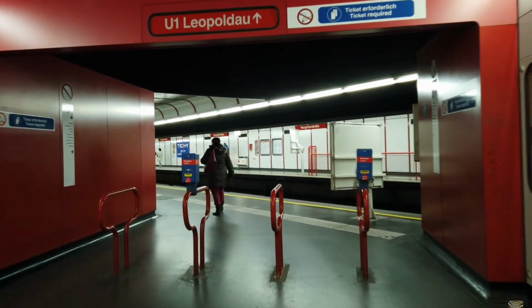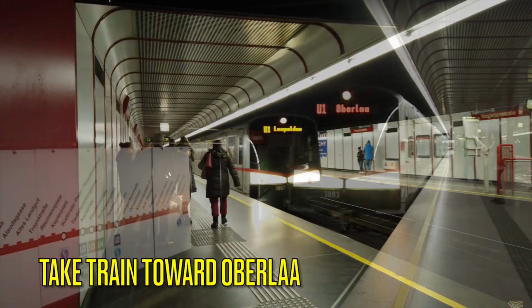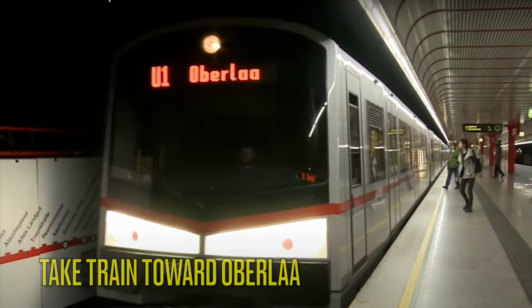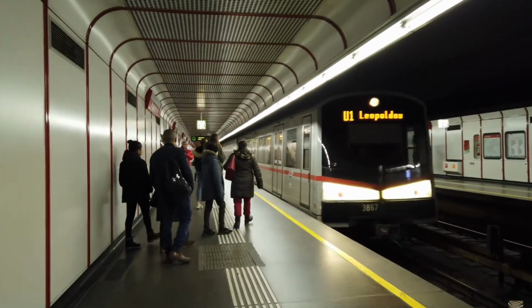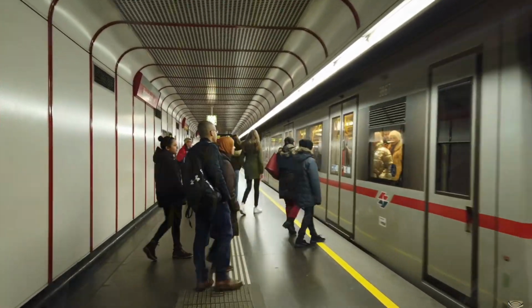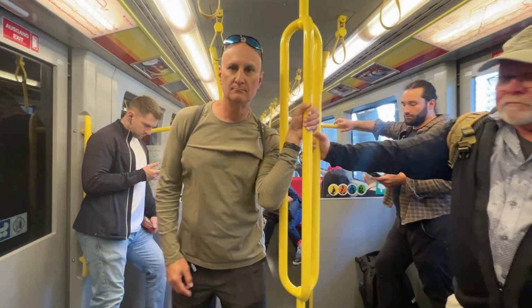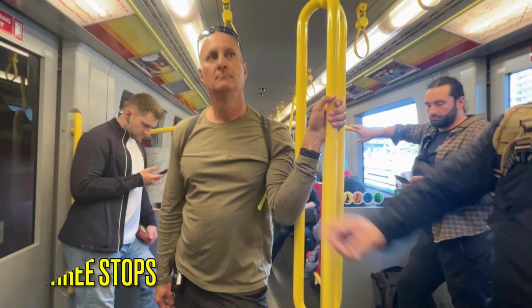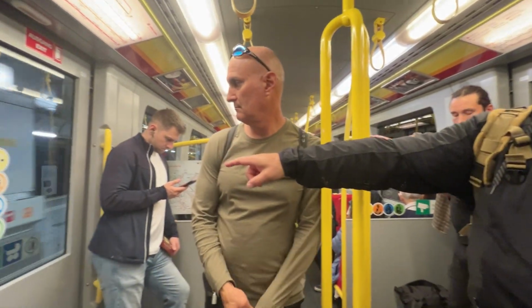With your ticket in hand, proceed to the platform and wait for the next train towards Oberlaa. You will notice that since this is the red line, every sign is red in the station area, and this is important when you change trains later. The U1 line will take us to Schönbrunn, and this will be the third stop on your journey. From here, we'll switch to the U4 line, or the green line, to reach Schönbrunn Palace.